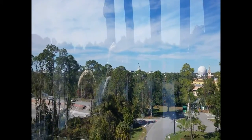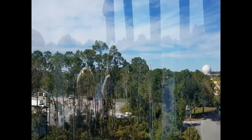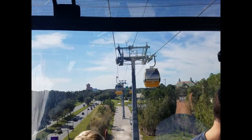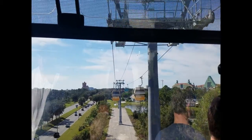And we're moving at a pretty good pace. Sometimes the Skyliner attraction does slow down just a little bit, but it moves along pretty good. It's a fun, floaty feeling. So you definitely should try to ride it while you're in Walt Disney World.